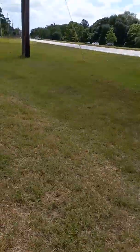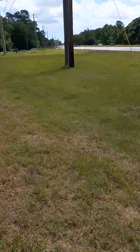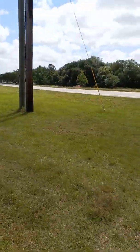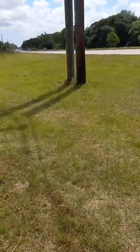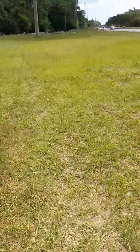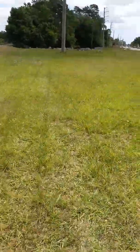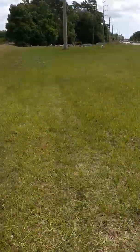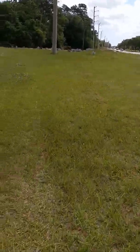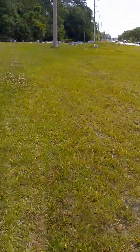Hey guys, this was totally unplanned. I am in the city of Hastings, Florida. That's State Road 207. The intersection is Old Hastings Road. This is an old cemetery that I have driven past whenever I'm heading west to visit a couple friends. I can't find any marker for it whatsoever.